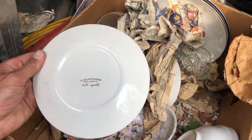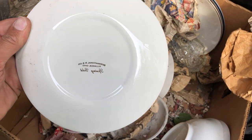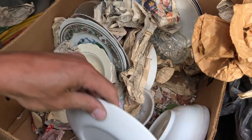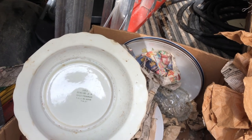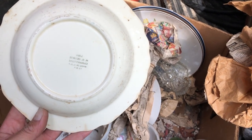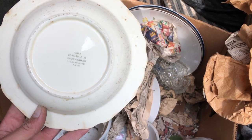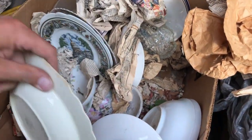Oh, man. Oh, it says spring gold. I thought it said 22K gold, baby. Didn't get lucky on that. Lido, W.S. George. Canary Tone. Made in USA. 50 cents didn't even sell.